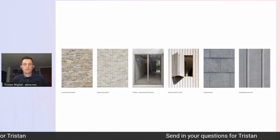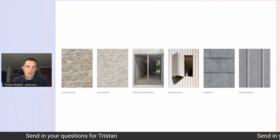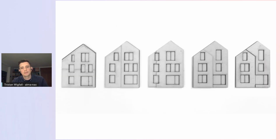And materially as well, we began to work up a palette. We knew from the outset we were going to try and create quite contemporary materials that would complement the existing, but not try and mimic exactly the weathered London stock brick. And that was quite a key conversation with the planners. We had brick panels made up, took them down to site to make sure they accepted our rationale for not trying to replicate exactly what was there on the adjoining property.